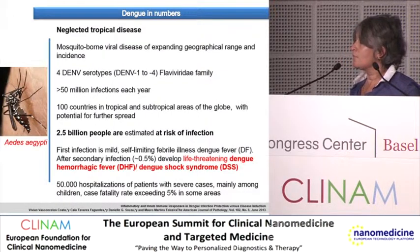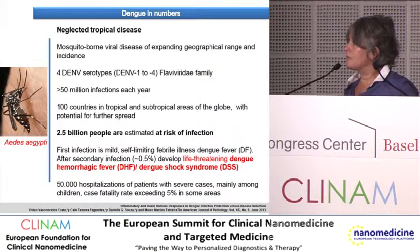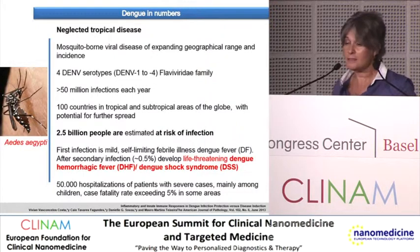The disease is produced by a virus, an RNA virus, a single strand. There are four serotypes of this virus that produce more than 50 million infections each year in nearly 100 countries in the tropical and subtropical areas. Nearly 2.5 billion people are estimated to be at risk.